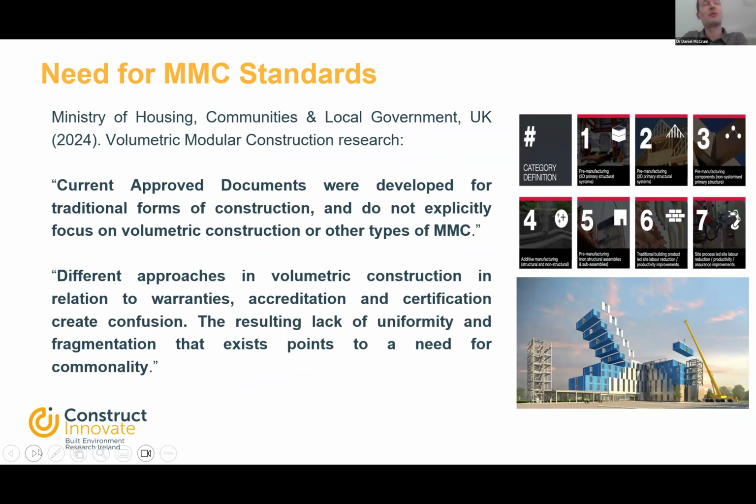There were a few headline things that they mentioned, but if you look at the two extracts here: current approved documents were developed for traditional forms of construction and do not explicitly focus on volumetric construction or other types of MMC. I mean, Martin's procedure around agreement would demonstrate that as well. Different approaches in volumetric construction in relation to warranties, accreditation, and certification create confusion. I think we can agree to that in the modular or MMC world.